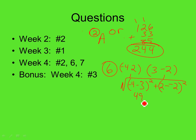49. Over here we can change it to plus. What's 2 plus 2? 4 squared. 16. 49 plus 16 is 65. Now, I didn't have a calculator when I was doing my problem. This is a multiple choice one, right? What's close to 65 as far as the square root goes? 8, because 8 times 8 is 64. Is one of the answers pretty close to 8? Yeah. A, 8.1.